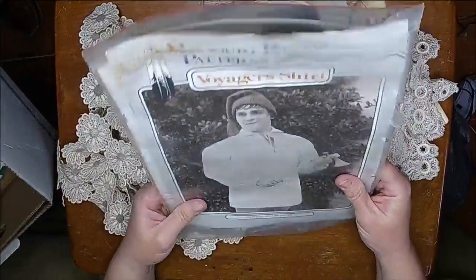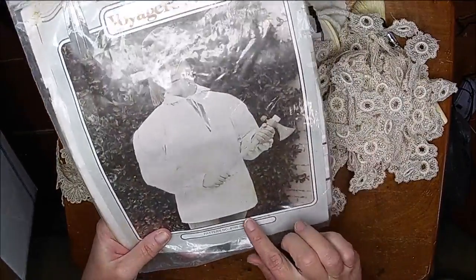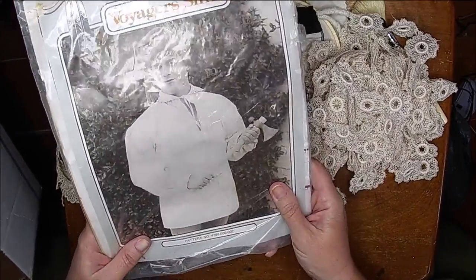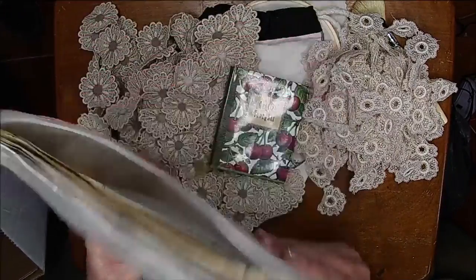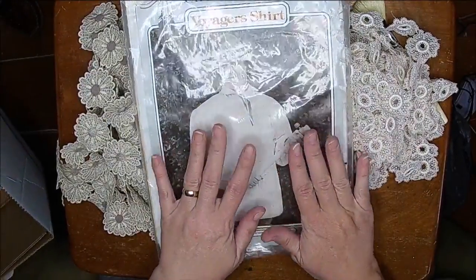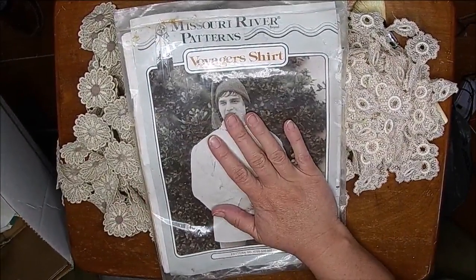Check this out. This shirt, Clint loves shirts like this, and this is a pattern. So we actually purchased some shirts like this online, but I think it has the full pattern in there. So that would be kind of fun to try to make him a shirt. Yeah, I wear those for work. Yeah, he likes those for work.